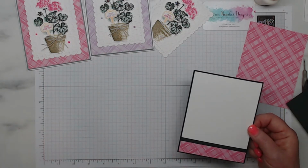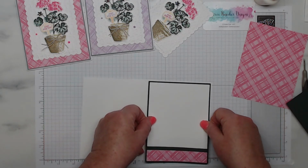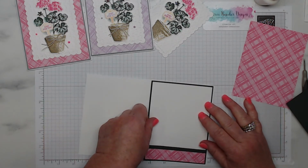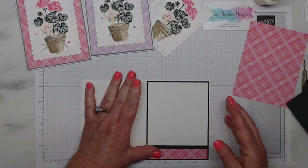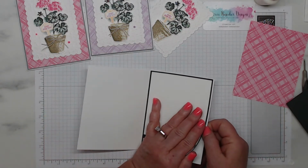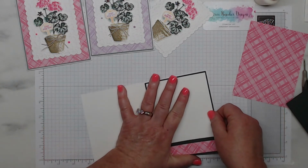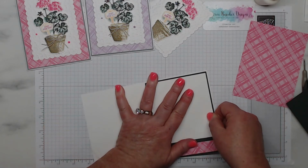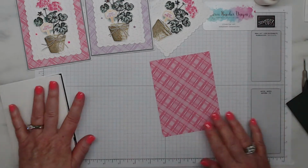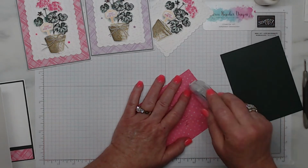All right. So we're going to go right in here. Just get that as straight as you can. Okay, so this one I didn't push it down. So I want to pull my right side down just a sliver. There we go. Much better. All right, so there's that. Now we have these two pieces, and we're going to adhere them together.